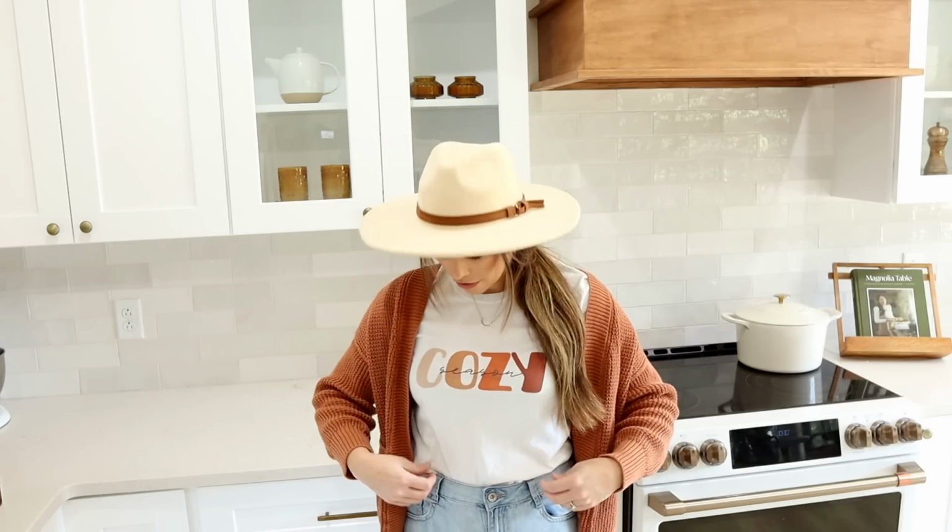But before we get started with the haul, I wanted to show you guys this shirt. This was a part of my fall collection last year, but I decided to rev it back up, pull it out again for this year. And each fall decorating video that I do from here on out, I'm gonna show a piece from the shop. So today I have on my Cozy Season shirt. This is one of my favorite designs.